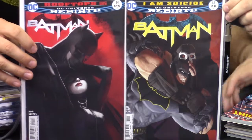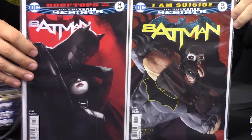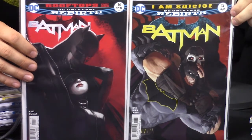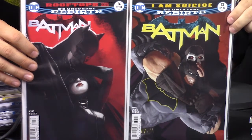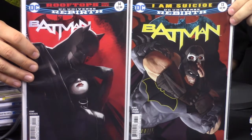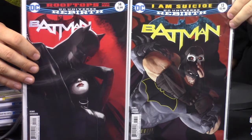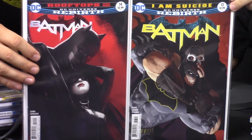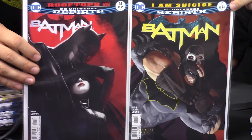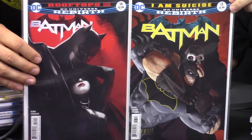So this is really sweet because 13 is I Am Suicide, part 5 of 5, and then 14 is the start of Rooftops. But for issue number 13, the cover is by Mikel Janin, and I love it so much, because it kind of mimics what happens on the next issue here, with Stephanie Hans doing the cover, is the play on shadows.